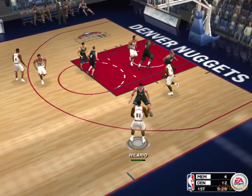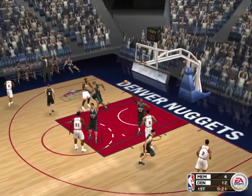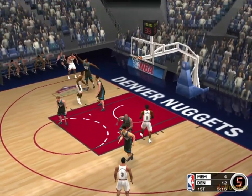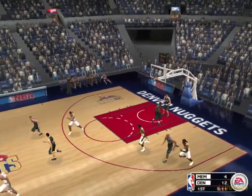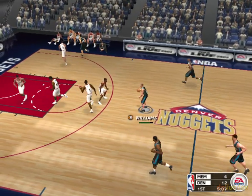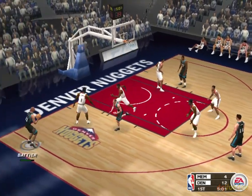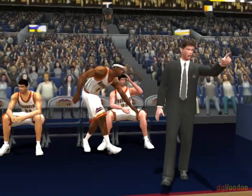He's looking to make the entry pass. And if they can get it in there, they have a good chance of scoring. They're looking to go down low and get some points in the bank. To Harvey. Pass to Howard. He unloads. Denver hasn't been able to establish their low post game. Three. To Giracek. Back to Williams. The fake. Rejection. Harvey stuffed him that time.